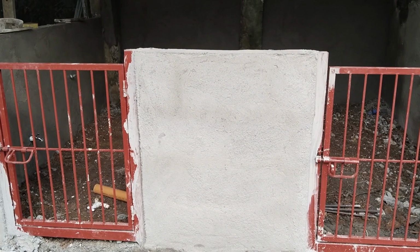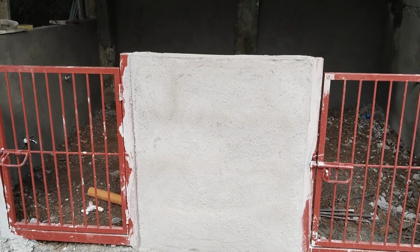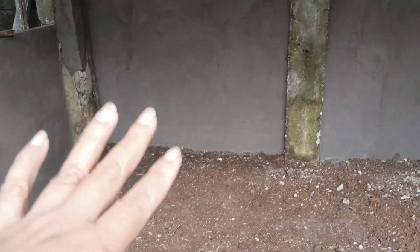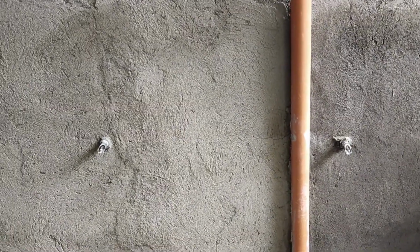Some of you guys asked why it has two doors for the Mommy Pig. We just decided to have two doors because if ever we have piglets or some pigs coming, we're just going to put them here on the other side, and we will make this wall here. The wall that we're going to make can be detached like that.